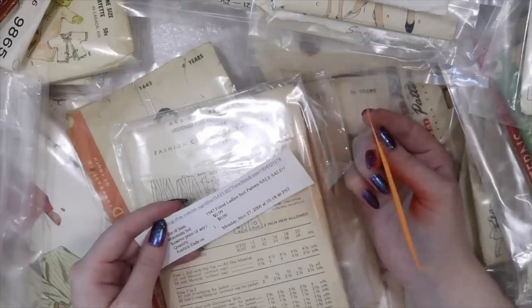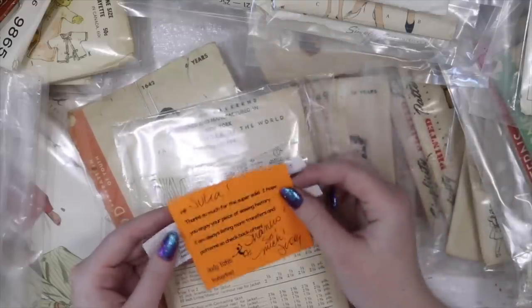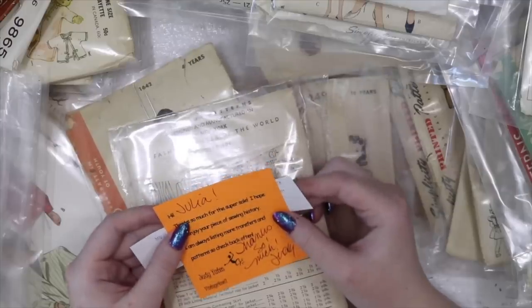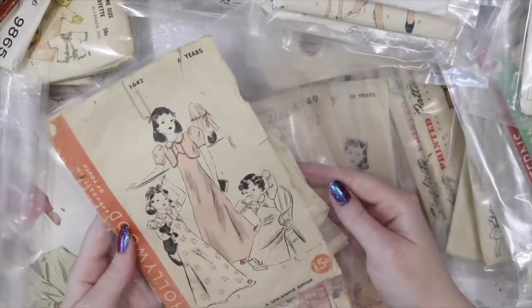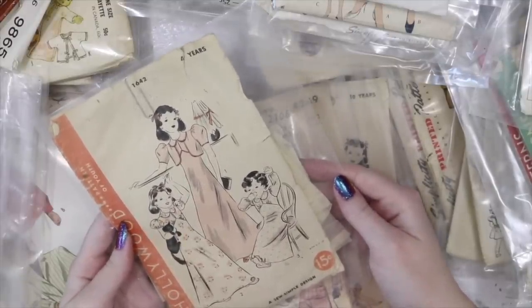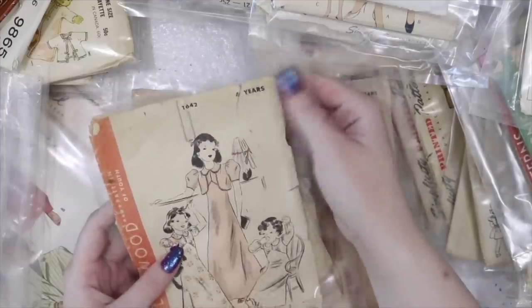And it looks like this sold for 99 cents on November 27th, 2000. And it was purchased by Julia, so I guess that was the owner's name. This is a Hollywood pattern that is clearly worse for wear, but it is quite cute. It's probably from the 30s, and it's for a nightgown for someone who is 4 years old. At least that's what I'm assuming 4 years means.